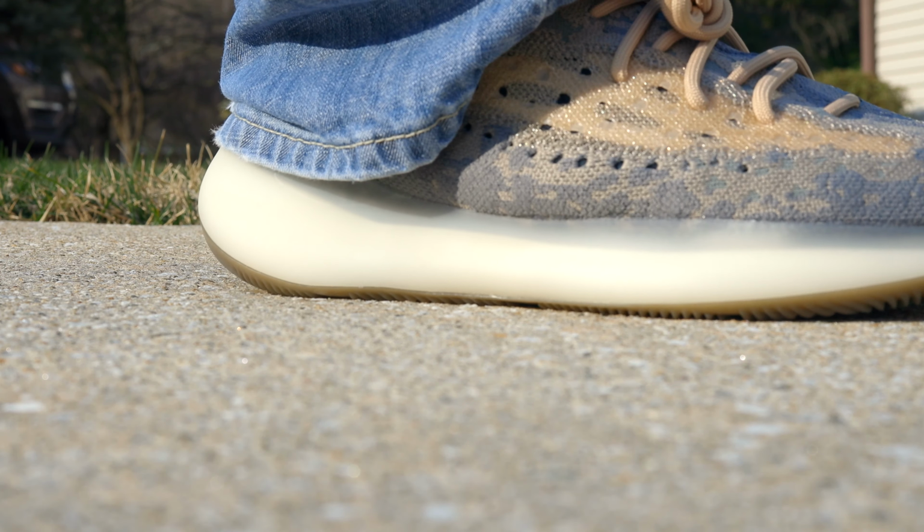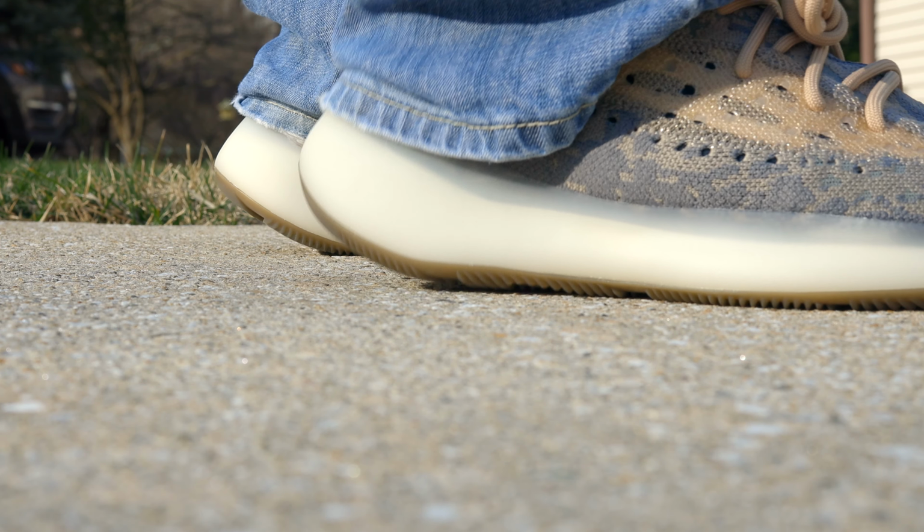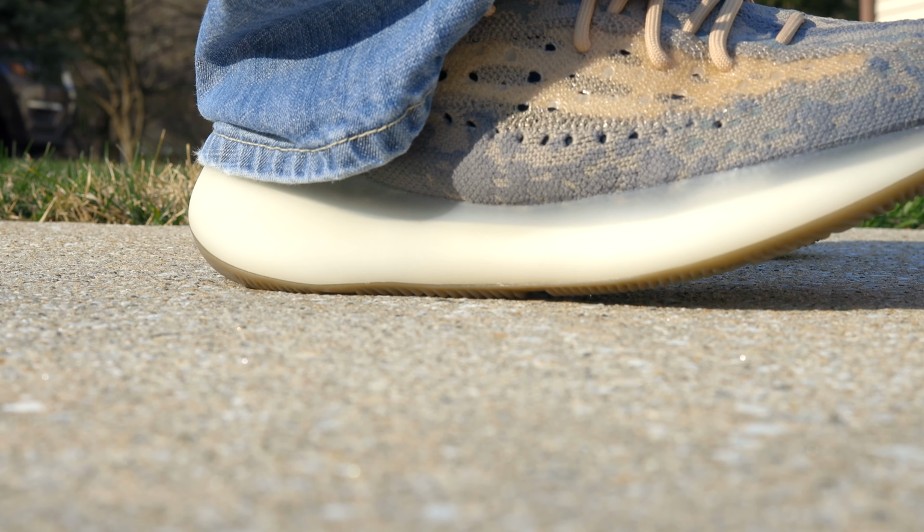These 380s, they're really comfortable. Now there's that little incline on the heel, and because of that, I don't really feel like I'm ever gonna scrape the back of my heel when I'm putting my foot down. So these are a solid A+ for me.